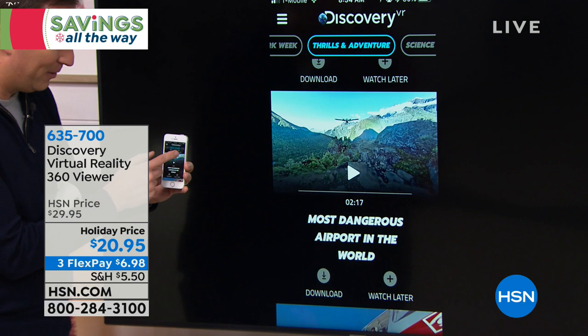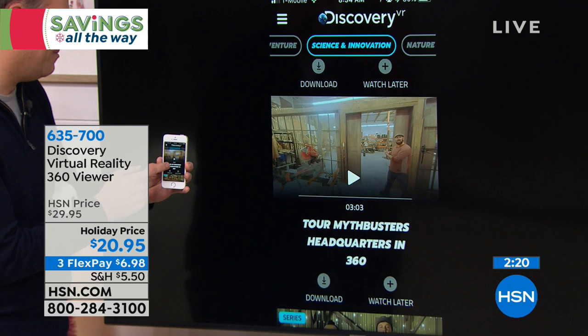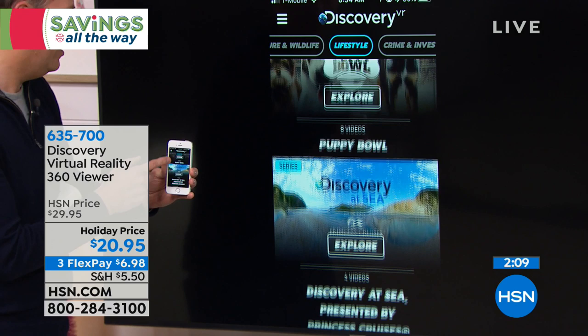You could be a miner. You could sit on top of an asteroid. This one, I don't know what we're doing there. So we're touring the Mythbusters headquarters. Many great things that are available. And if you go download YouTube's app, there are over 300,000 movies that are available. Oh, this is the Puppy Bowl. Here we're taking a cruise out to Alaska, it looks like.